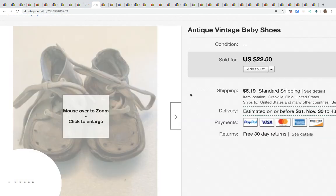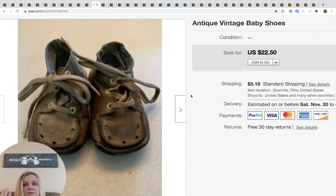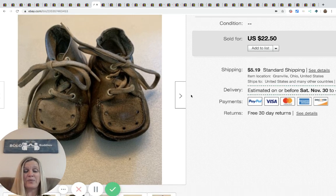Next item are these antique baby shoes. Antique baby shoes are bread and butter in most cases. Now I have another pair that I'm going to show you in another video that is a major bolo, and you definitely want to check out that video so that you know what to look for. But I picked these up for a couple bucks. I think they were in a bundle with some shoes and eyeglasses that I bought.